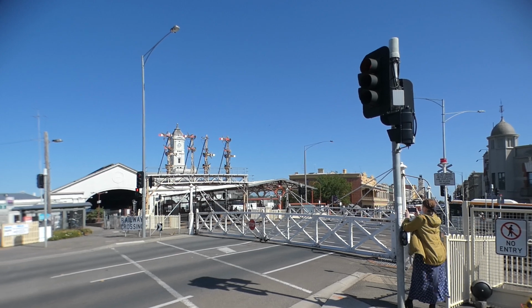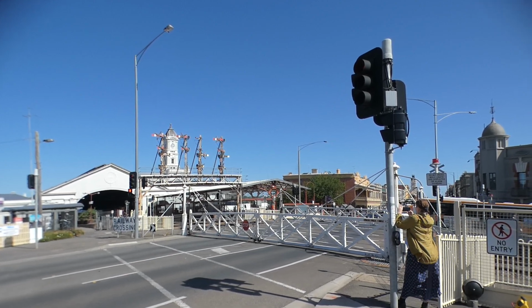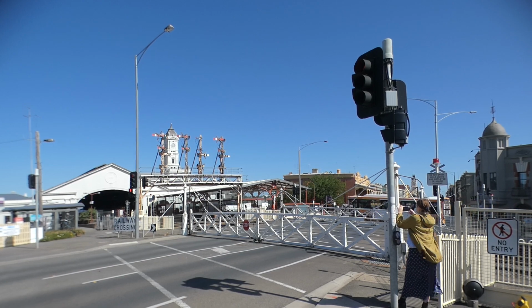I think it's the Ballarat goods. I don't know if that one's going to be... I don't think that's green. It's not. We go, decoros.